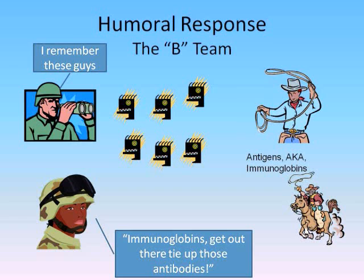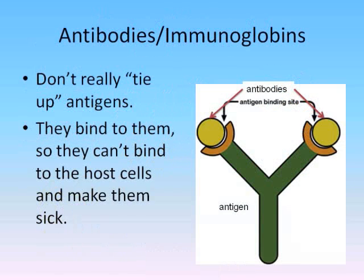Now, the humoral response, that's the B team. I remember these guys. That's the memory cells. I remember these guys. I know specifically how to attack them. And they call to the immunoglobulins. Come on, get out there. The B cells are saying, come on, immunoglobulins, immunoglobulin A, immunoglobulin E, immunoglobulin G, whichever one. Get out there and bind to these specific antigens. They don't really tie them up, they bind to them. That means when they bind to them, then the antigen can't work.